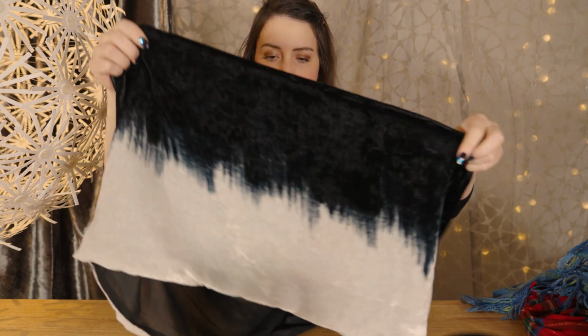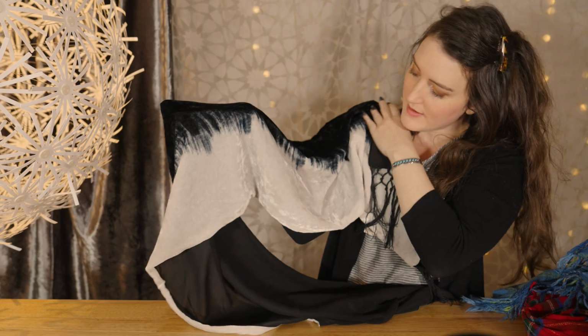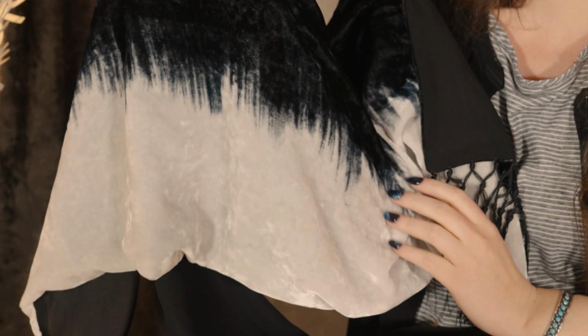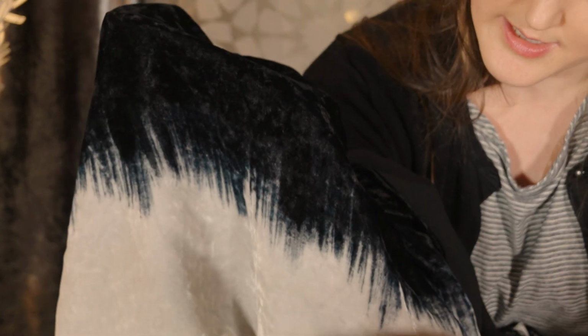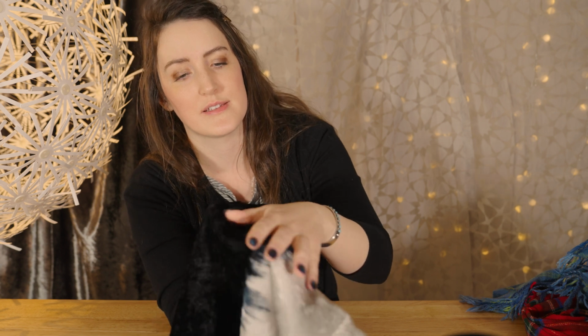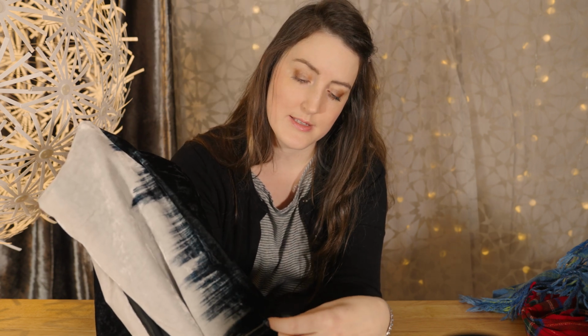And our next scarf for winter is this incredibly lovely velvet scarf. And the design is really interesting because it has both black and white, and the transition between the black and the white is this really pretty fading of the fabrics. And I am such a fan of velvet because the fibers are just so soft. And I think because there's more fibers kind of sticking up, it captures the warmth really well.